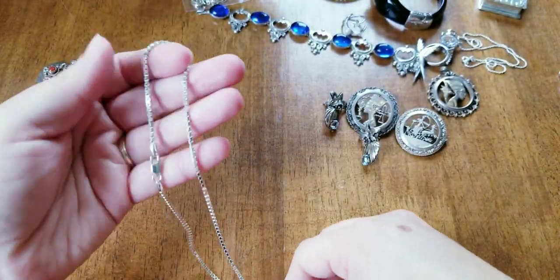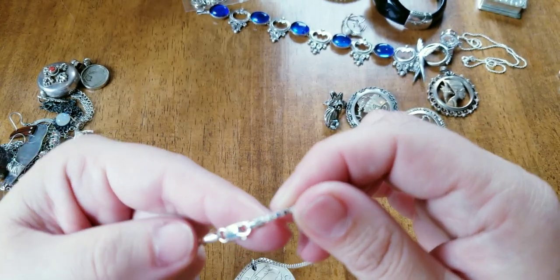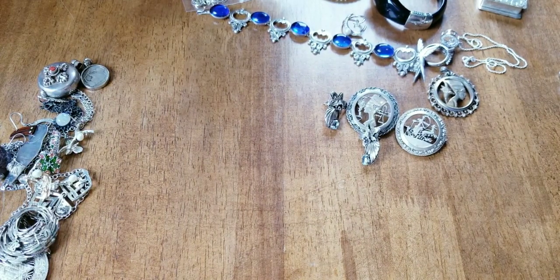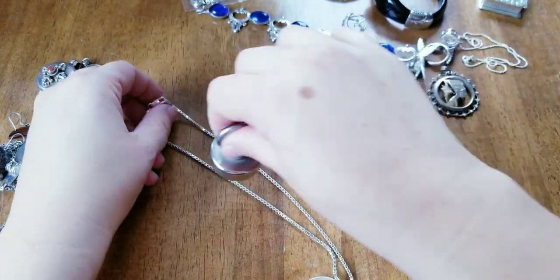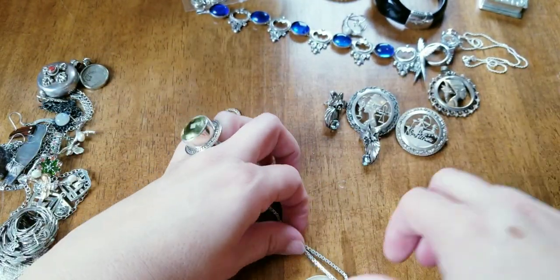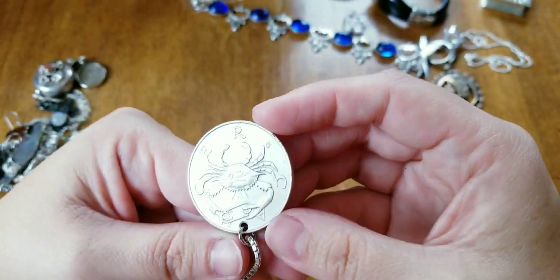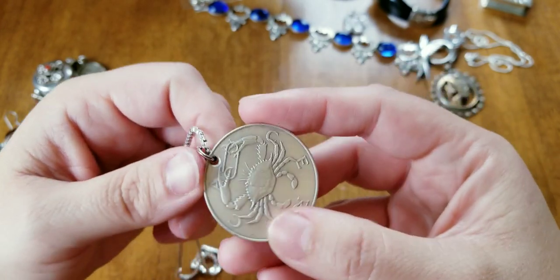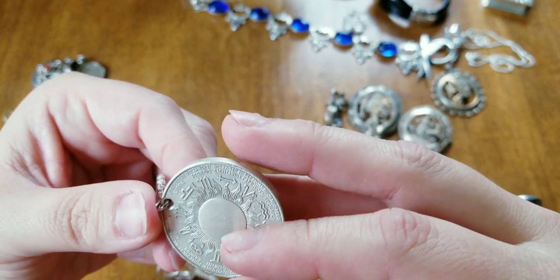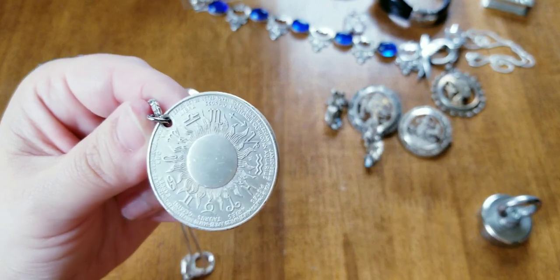Then we have this massive, wow, what is this? Is this Italy? So it's stamped Italy. And this is a thick chain, like really, really thick. I don't know what this is. It's a zodiac. It says, oh, Cancer. So it's a zodiac sign, Cancer. And on the back, I wouldn't even know where to price this at. I have to look this up.